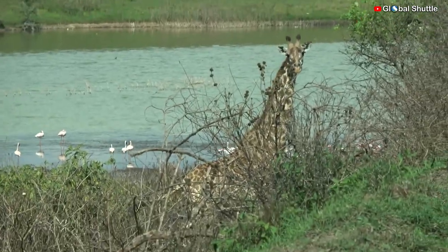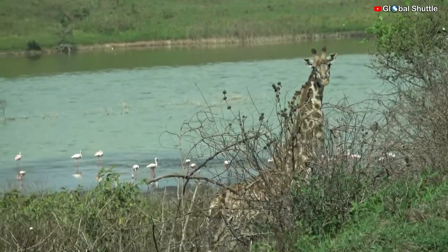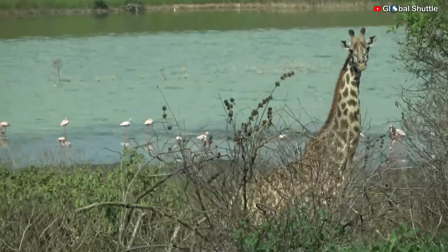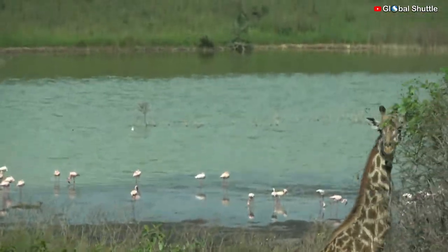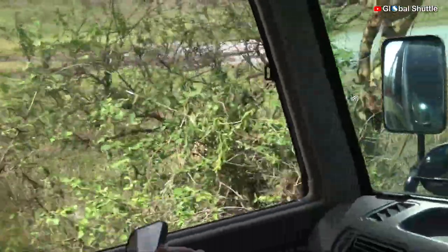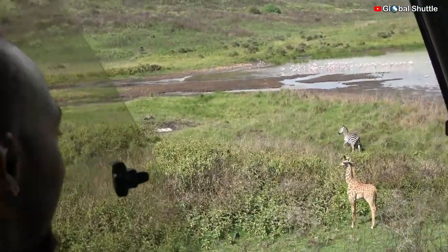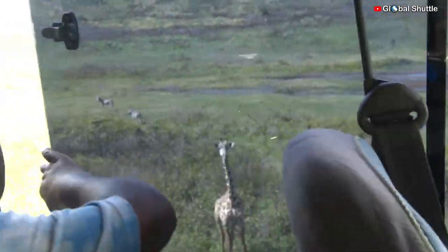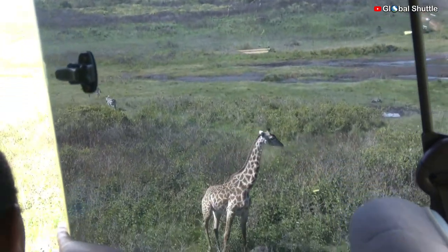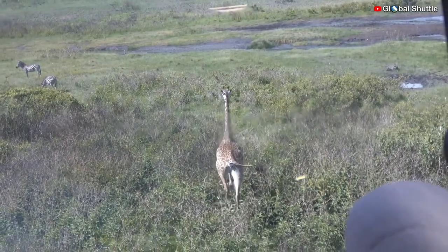We'll move a bit forward. Still fairly close. Actually, that's going to be a good angle. Just hold on. We'll move a bit forward, then you can shoot through the window. Please be silent. She's a little bit irritated because she is with the baby. I can tell it's a woman because of the eyebrows. So you can take the picture through the glass.